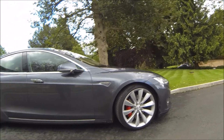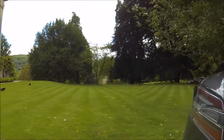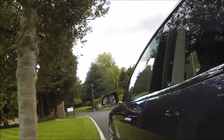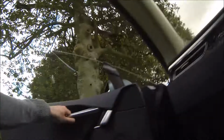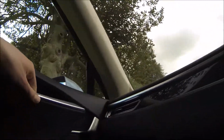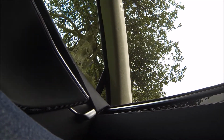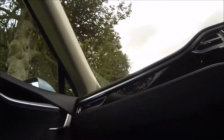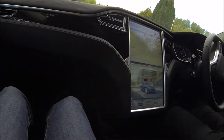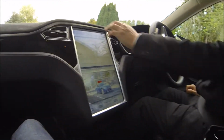Excellent. Should we jump in? Yeah. Change those settings. That's a satisfying sort of feeling as well. Wow. So you see the photos, but you never quite prepare yourself for it. Very roomy as well. I guess it's quite a wide car. It is, yeah.